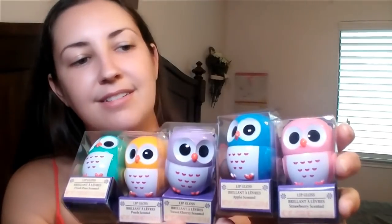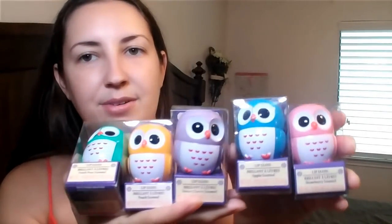But they have the little owl lip glosses in all of these colors. So I went ahead and picked up all of them because guess what? We have 5 little girls and only 1 little boy. So all the colors worked out. So everybody will get a different color. But they're super cute. You just pop the head off, basically. You untwist it, and then it just has the kind that you dip your finger in to put on your mouth. And then they are all different scents.